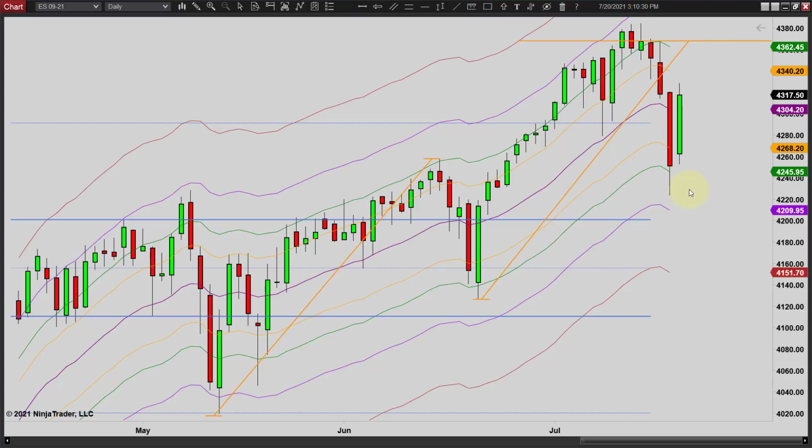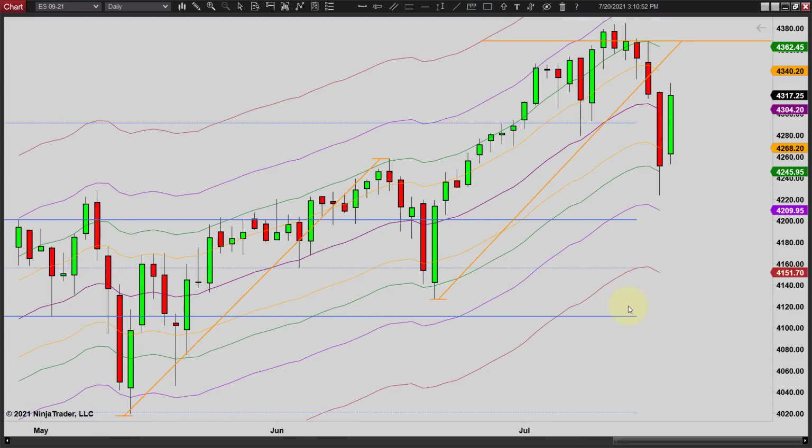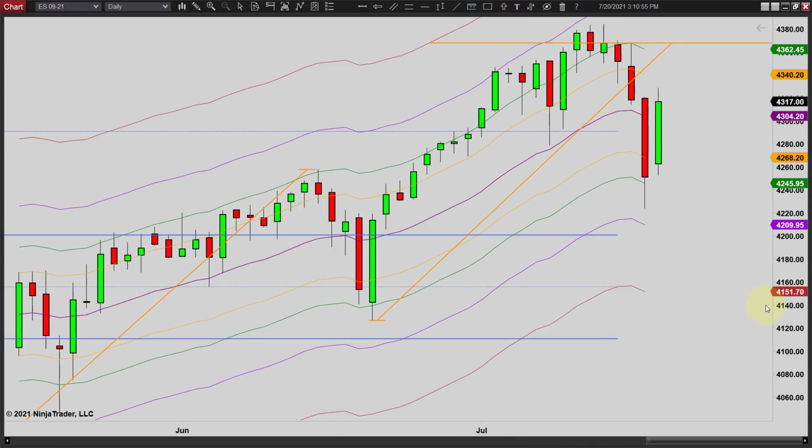This market just doesn't seem to, just when you think it's time to throw in the towel, it rockets up for another 100 or 200 points. I mean, we just came off of almost 4,400. That's a pretty incredible move considering we were back here in May at 4,050. So that's 350 points in a couple of months. That's a lot of movement for the ES. So we'll see. But anyway, I just thought I'd put that up.